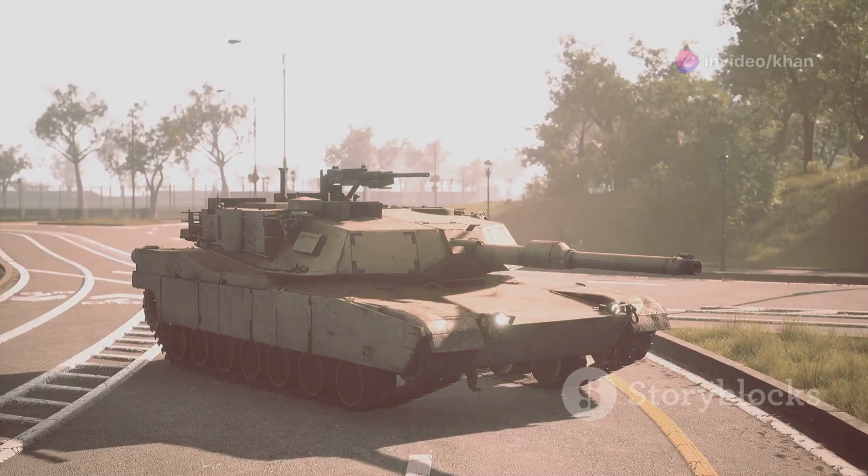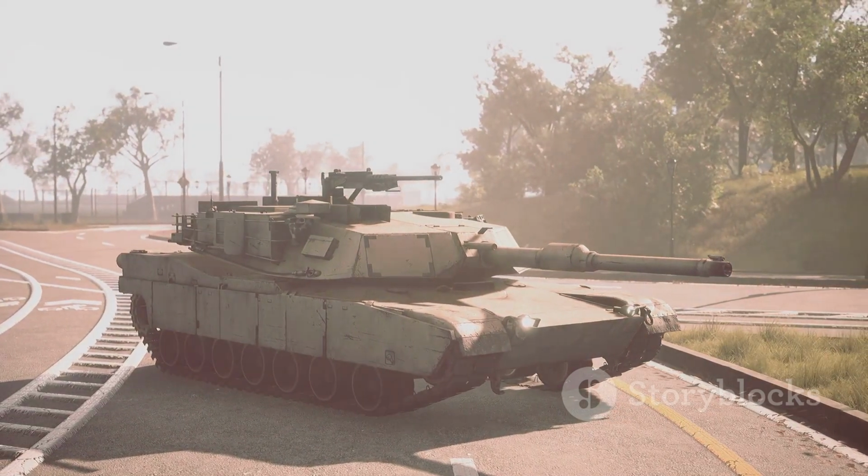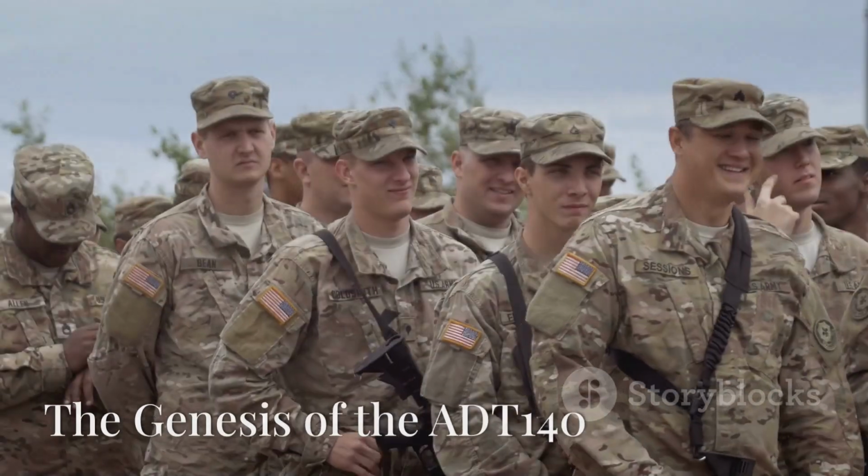And to top it all off, the ADT140 is powered by a hybrid engine. That means it's got the muscle of a diesel engine and the fuel efficiency of an electric one.